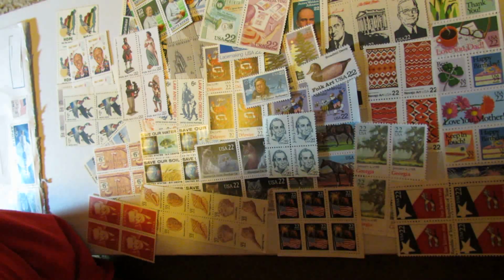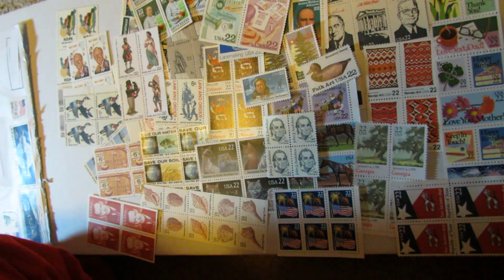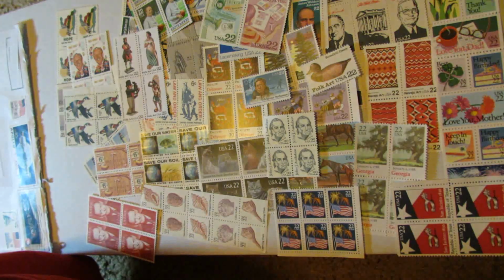So there we go. That is $25 worth of stamps. I only paid $20 for it. And for the people who are going to get a letter from me over the next year or so, you're probably going to be getting some of these stamps. So that's neat. All right, thanks.